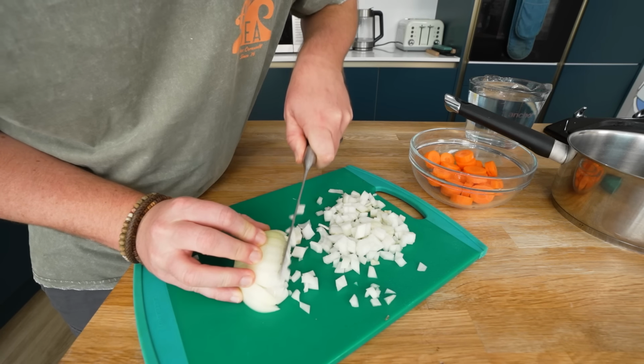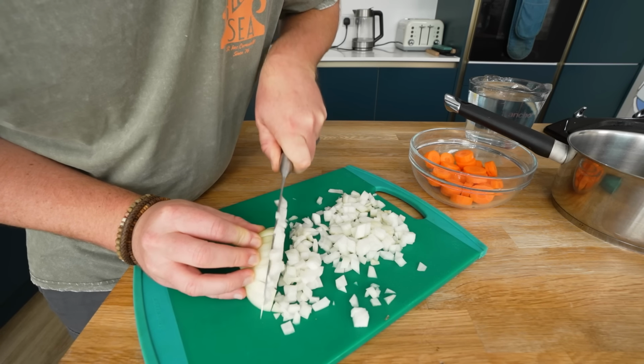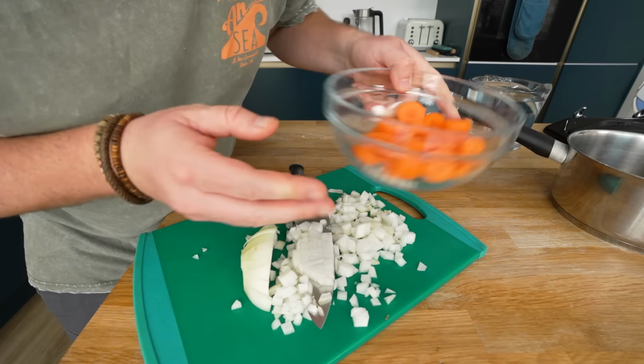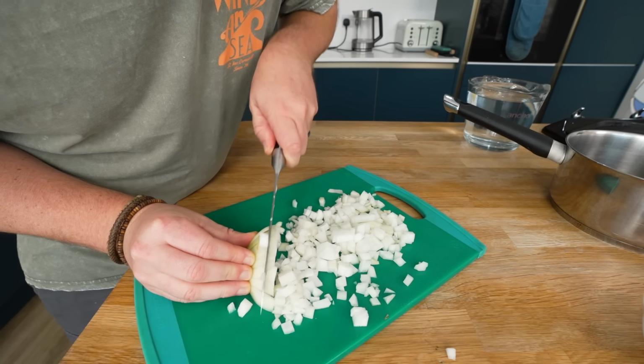So fairly basic ingredients at the moment. Just got an onion that I'm dicing. In the background there, we've got some carrots that I've just turned into, well, carrot coins. I like that phrase, carrot coins. There's not much more to it, really.